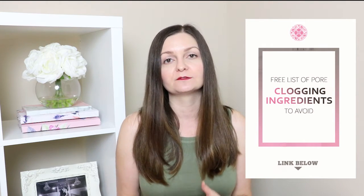This is a list that I give to all of my clients because eliminating pore clogging ingredients is always the best first step to take when you are trying to clear up your skin, because it really doesn't matter how good your skincare products are if you're still using pore clogging makeup. It will definitely interfere with that clearing process.